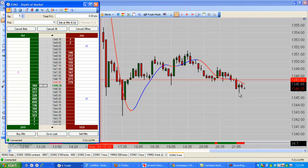Now, until the low of this wick is taken out, I'm going to consider this position. Once price trades below this wick, I'll cancel my order, think about it, reassess, decide what it is I want to do.